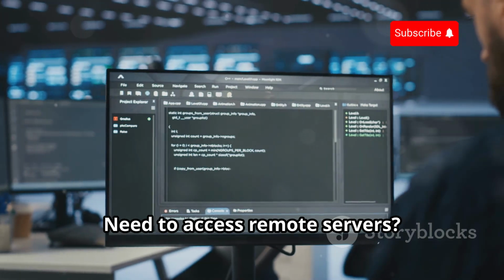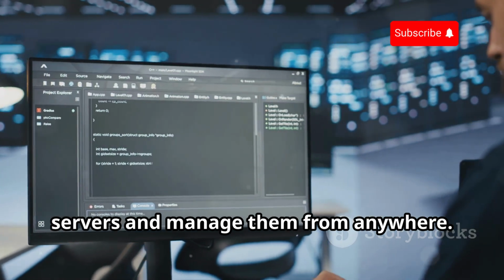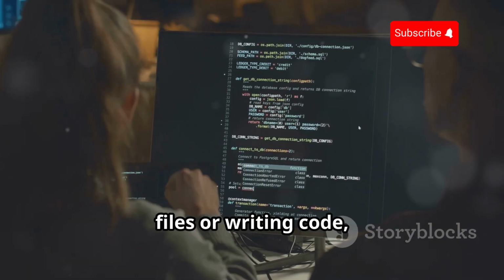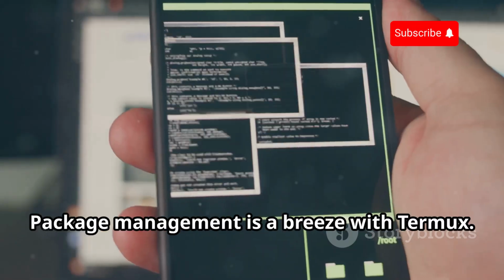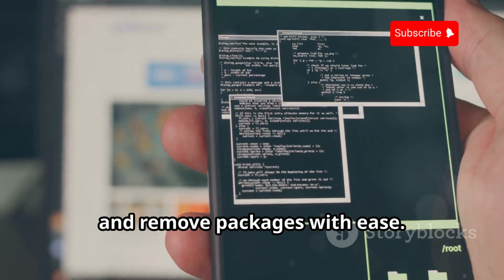Need to access remote servers? Termux supports SSH, allowing you to securely connect to your servers and manage them from anywhere. You can also use Termux for text editing. Whether you're editing configuration files or writing code, Termux has you covered with powerful text editors like Vim and Nano. Package management is a breeze with Termux. Use the built-in package manager to install, update, and remove packages with ease.